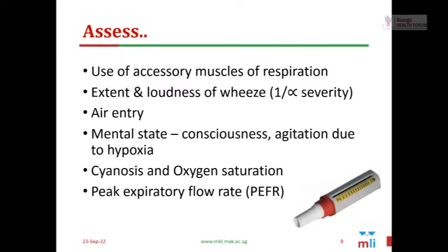More assessment you need to do: use of accessory muscles. So you are looking out for chest indrawing, you are looking out for the muscles in the supraclavicular region and the suprasternal region. That usually helps you to understand how distressed the child may be. I know for people who are here, when we are looking at children under 5 years of age, looking at the IMCI guidelines, we largely look at the lower costal margin for chest indrawing.